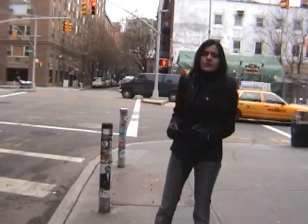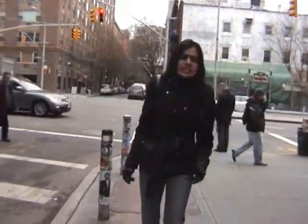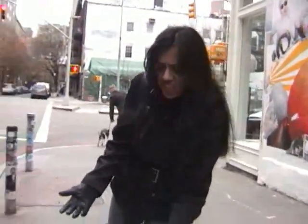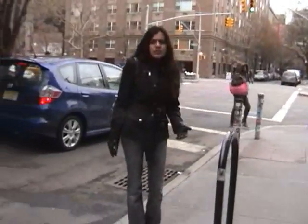Today's lesson is all about sightseeing and the various things we can see in New York City. One interesting thing that we could see in New York City is this strange curved thing. Now, many of you wonder, what is this? What is it used for? What can I do with this?